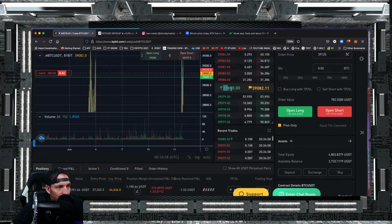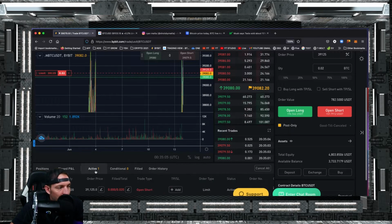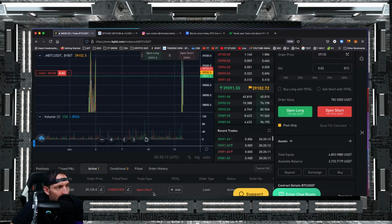Now, say price starts to drop like this and it doesn't seem like it's going to be able to push up here and hit my target. This is my entry price. I don't need to go and cancel out. Right here, it'll show you active trades down here. Up here, you have this limit entry price, right? This is your trade right here.